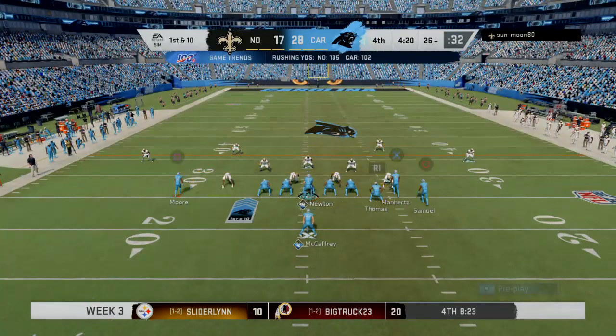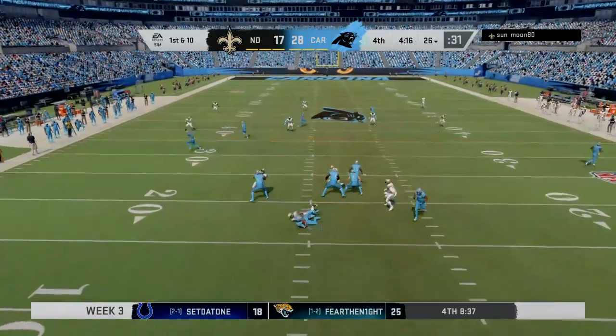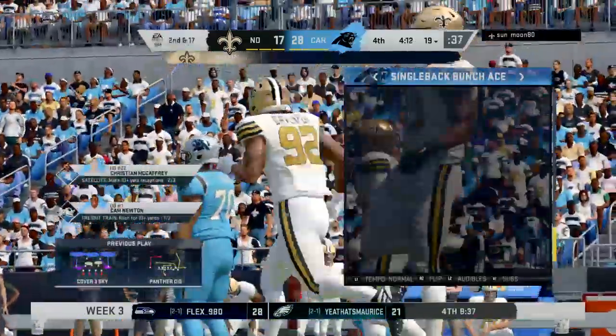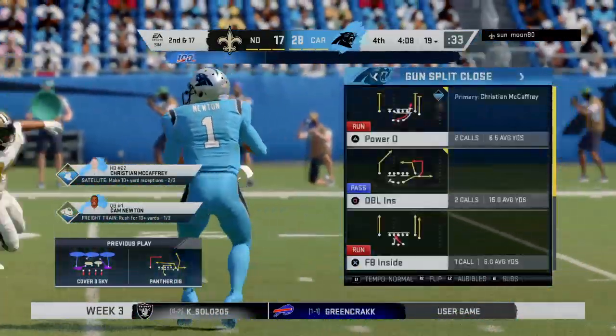Well, there are 2 scores on the plus side. Still time here in this 4th quarter, but maybe you start thinking of... And they get to Newton and take him down for the sack. Give the sack to David Onyemata, the product of Nigeria by way of Canada.